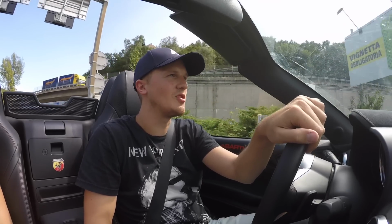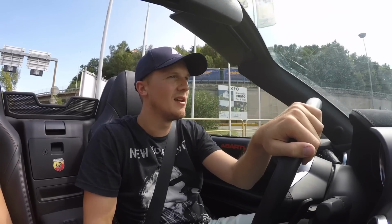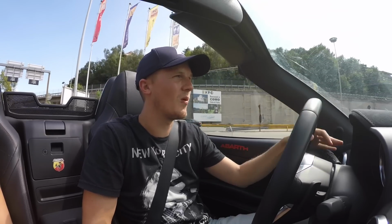We have now arrived at the Swiss border, which means it's time to buy a vignette, which is like the sort of road tax for Switzerland. So I think we're going to pull in the shop quickly.